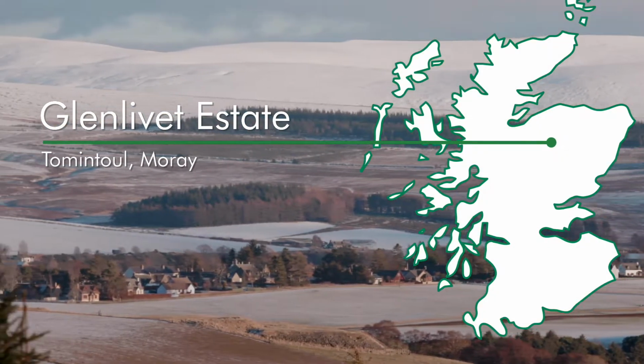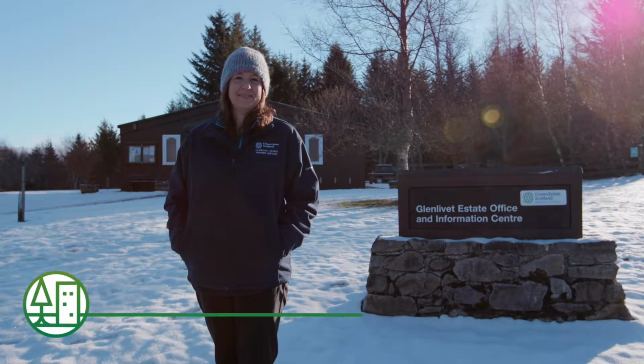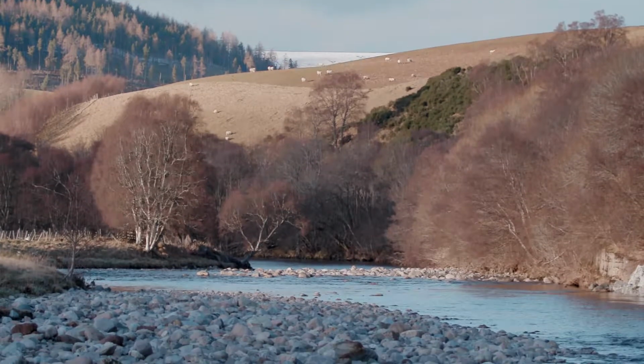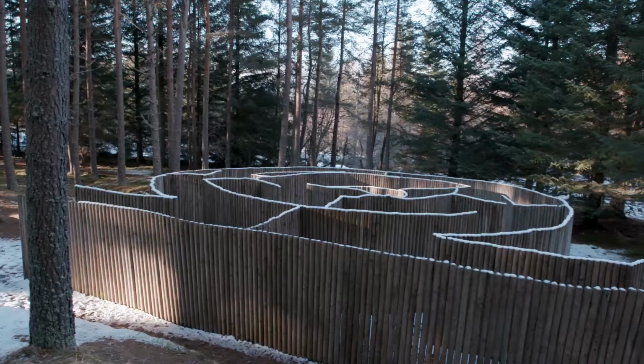Glenlivet Estate covers an area of 58,000 acres, which is about 23,000 hectares, and we're in the northeast of Scotland in the Cairngorms National Park. It's a traditional highland upland estate with farming, forestry and sporting interest, balanced with tourism and recreation.